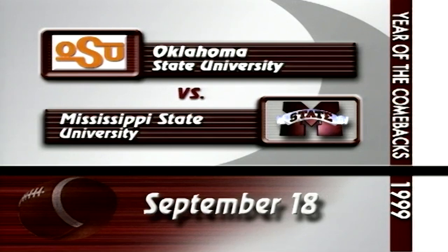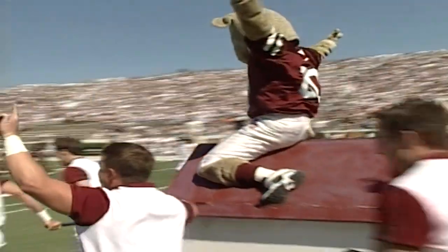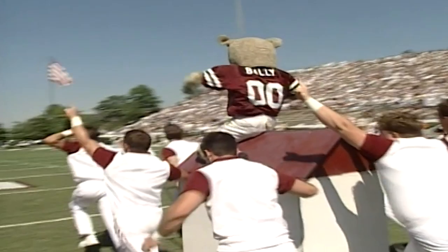Oklahoma State had beaten the Bulldogs soundly a year ago in Stillwater, and State was determined to return the favor. From the opening kickoff, the Bulldogs were ready.